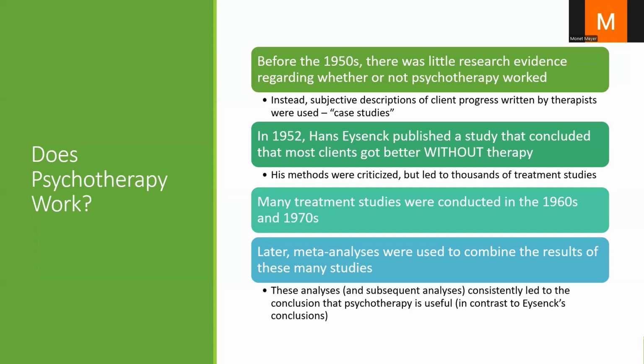Then in 1952, Hans Eysenck, whose name you might recognize because he contributed a lot to personality psychology as well as clinical psychology, published a study that concluded that most clients got better without receiving therapy. As you can imagine, this is a very controversial statement to make. In the 1950s, clinical psychology is really growing, and we see a lot more clinics opening up, a lot more training programs to train therapists. And on the side here, Hans Eysenck is saying, therapy doesn't even work.